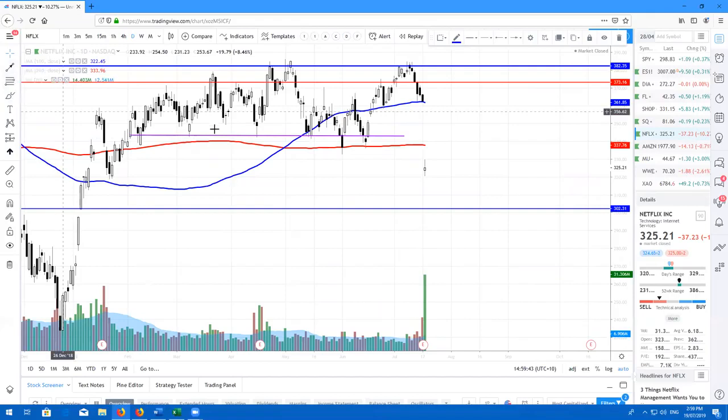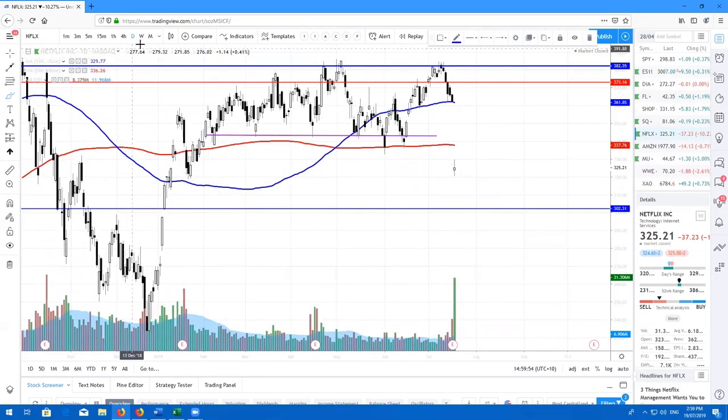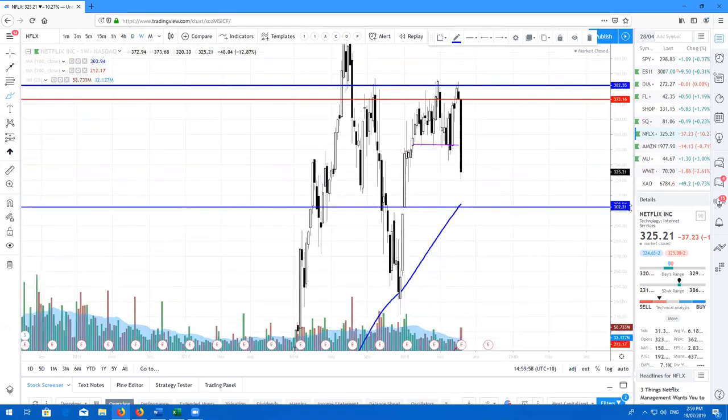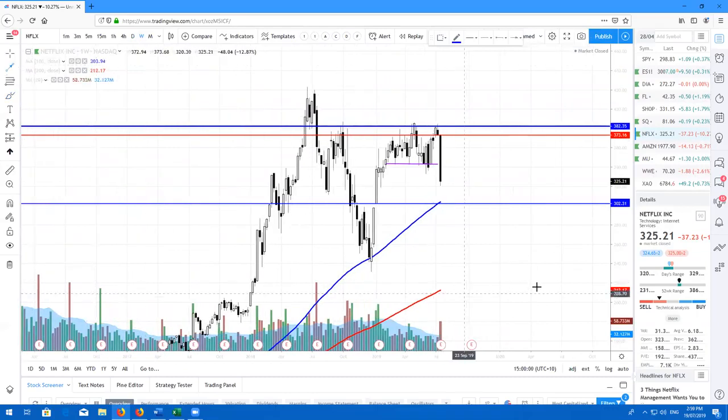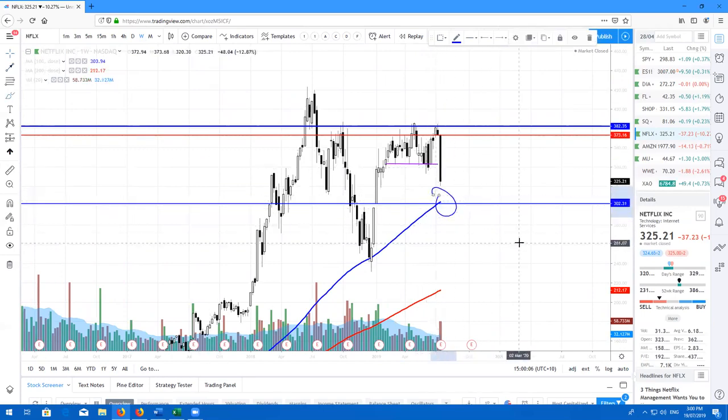We actually gapped down below this level, so I was not going to play this bullish, and we didn't gap above here. So from here, guys, I am quite neutral. If you take a look at the weekly chart, I still do believe that we will come back to fill this weekly gap, and that will coincide with the 100 simple moving average on the daily. So on the weekly. So Netflix is pulling back a little bit.